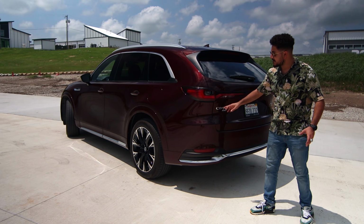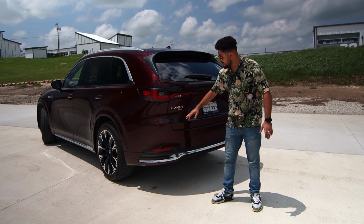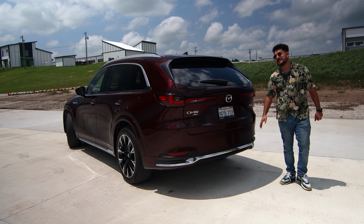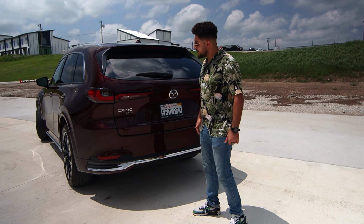Same design language continues. Mazda design language in these tail lights. CX-90 badge. This one indeed is an all-wheel drive, and also it is eSky Active, meaning this has a mild hybrid system. Let's take a look at the storage space in the trunk.